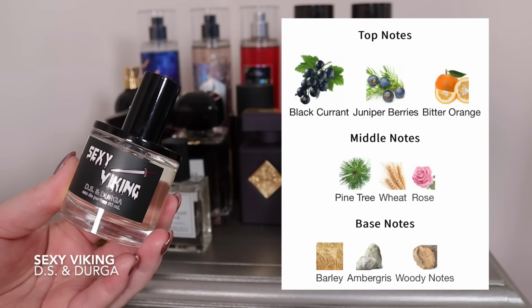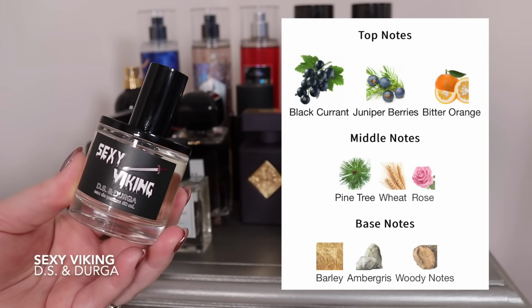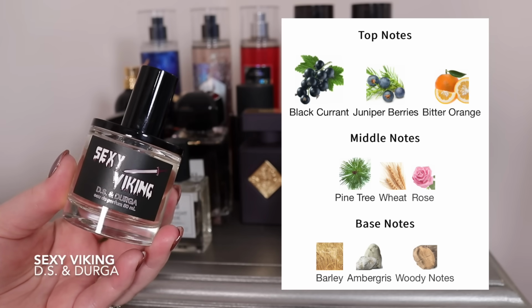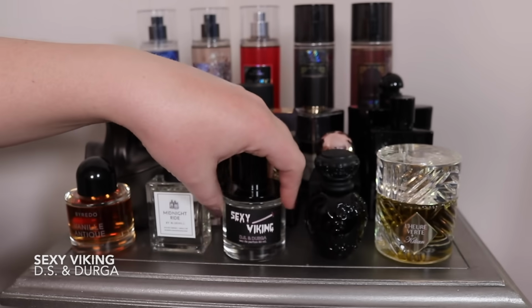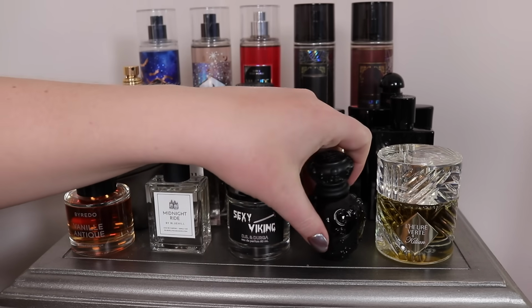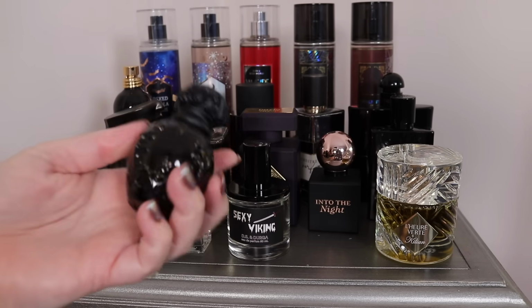My husband likes to wear it. It was a good one, so I am glad I picked this up. They also have their new Halloween Studio Juice. I believe it's called Salem Gothic, and I think I'm going to pick that up. I'm pretty sure I'm going to pick that one up and see if I like it too. So anyway, that's Sexy Viking.